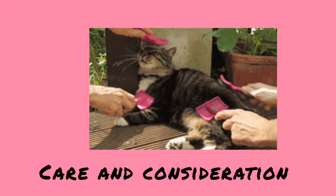The gestation period of a cat is 58 to 67 days, which is about 9 weeks. During these days, your cat will need utmost care and consideration. She will go through various phases during this stage. Her food intake will increase a lot.